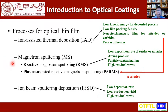Optical coatings are usually prepared by reactive magnetron sputtering, but the disadvantages are slow oxide and nitride deposition rate, arcing problems, particle contamination, and high residual stress in the film. The above disadvantages can be solved by the plasma-assisted reactive magnetron sputtering process.